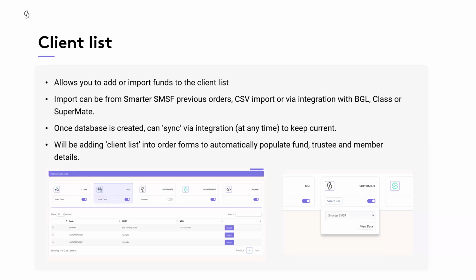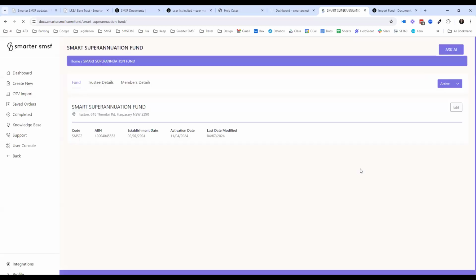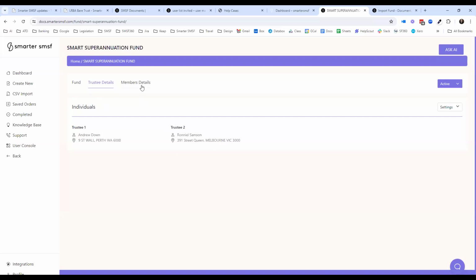I'll show you what the team has been working on in respect to this. And what you can see here is this client list, and it allows you to, in essence, go in and look at a particular fund. Okay, so this is the list that we have currently. Again, you can filter it by however many you have there. And then I want to go in and view the history of this particular fund. And we're capturing in here our fund information, our trustee information, and then our member information.